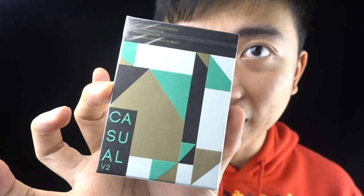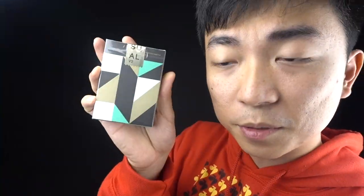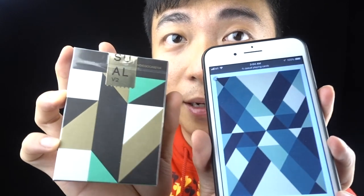Whoop. Ooh, it isn't lucky draw playing cards. This time they sent over casual playing cards, V2. I didn't know there was a V1, let me go in. Ah, these ones. These are the original casual playing cards. They sent over V2. V2 seems to use a much more interesting color palette than the V1s.